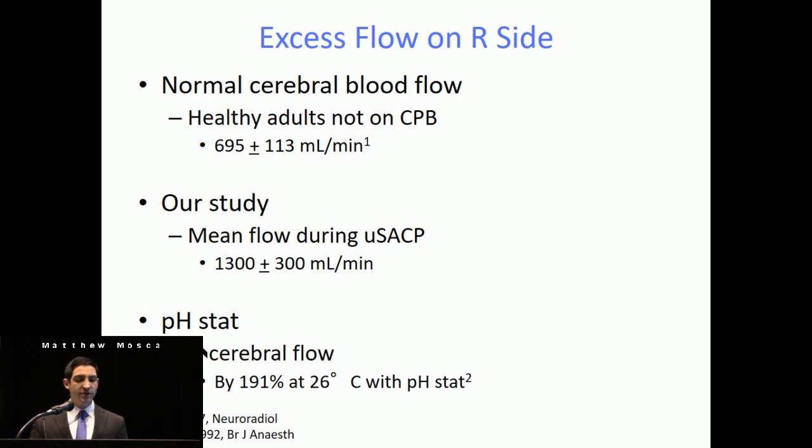What are potential reasons behind excess flow on the right? Well, one study suggests that normal cerebral blood flow in healthy adults who are not on bypass is around 700 milliliters per minute. If we jump to our study results, our mean flow was 1.3 liters per minute, so we are certainly providing a good deal of flow.